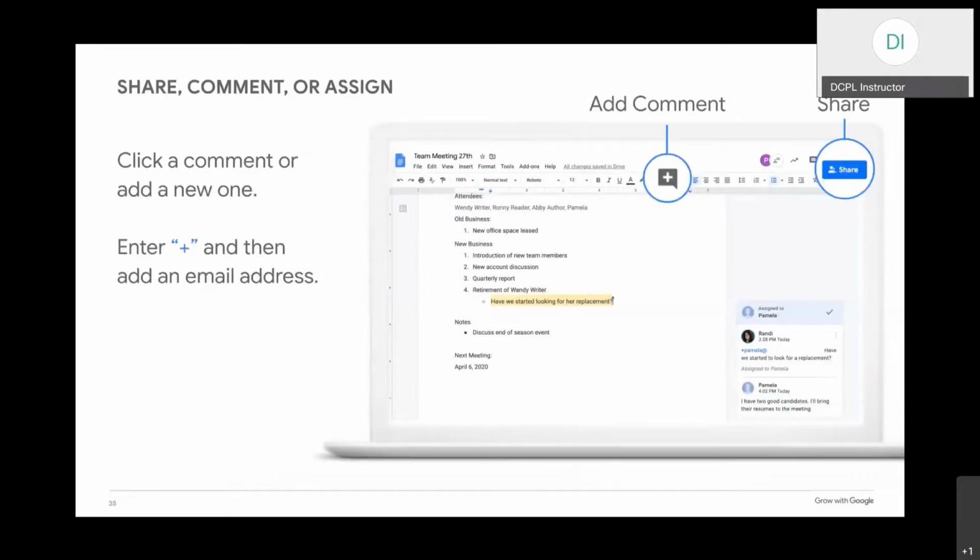So we mentioned earlier about being able to make comments and being able to share. Here's how you can do those. In the top right, you can see the share bubble, that's the share button you'll click on. It'll give you that screen to put in the emails and the access level you want to give people.